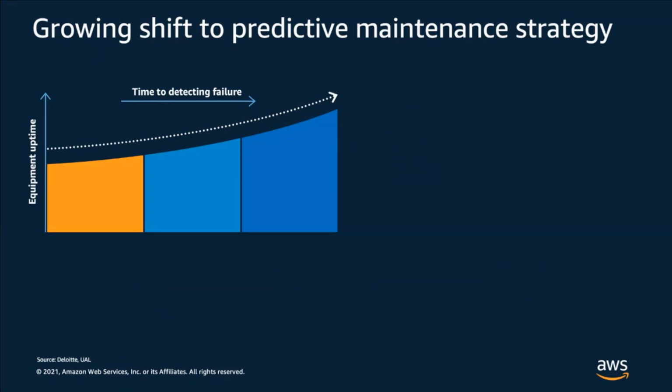Let us look at this chart that shows the equipment uptime in relation to time to detecting failure. As you see, the earlier you detect failures, the higher the equipment uptime. Now let us overlay the different maintenance strategies on top of this chart.